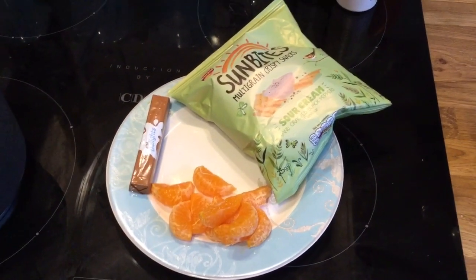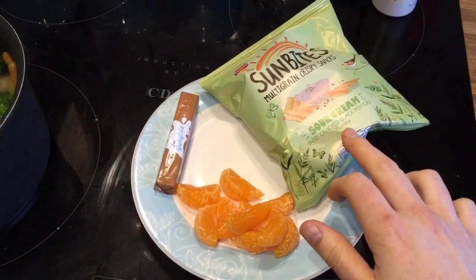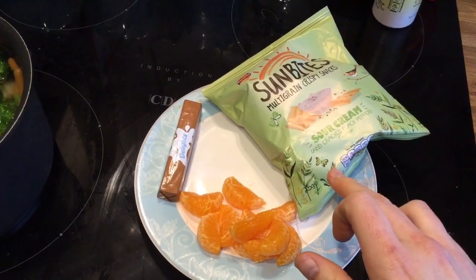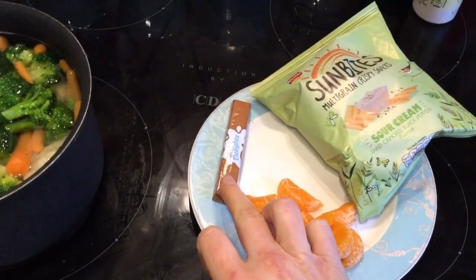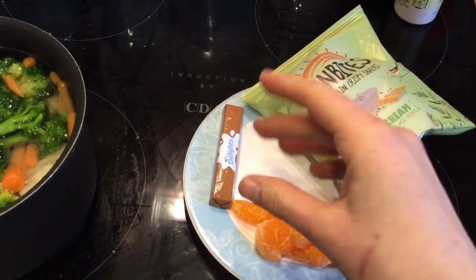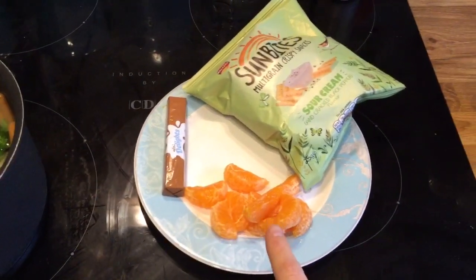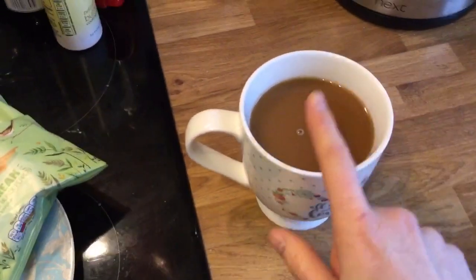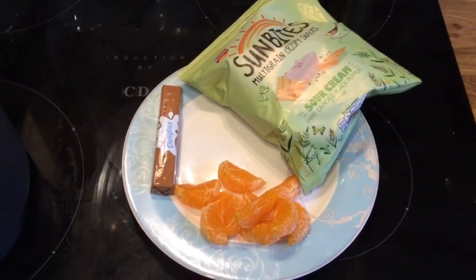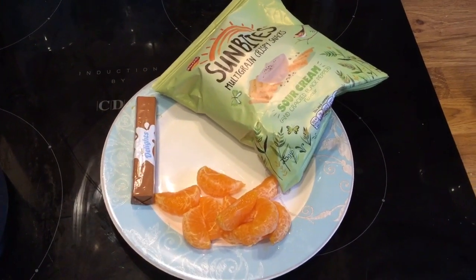My Sunday evening snacks are a packet of the Sunbites multigrain crispy snacks, sour cream and cracked black pepper flavour, and they are 6 tins. And then I've got a mini delights bar from Aldi. They are really nice, like chocolate with a creamy chocolate mix inside, like Kinder Bueno bars, and they are 5 tins. I've got an easy peeler, another big coffee with the rest of my Healthy Extra A milk in. I've had 1 tin elsewhere in the day, so I end the day on 12 tins.